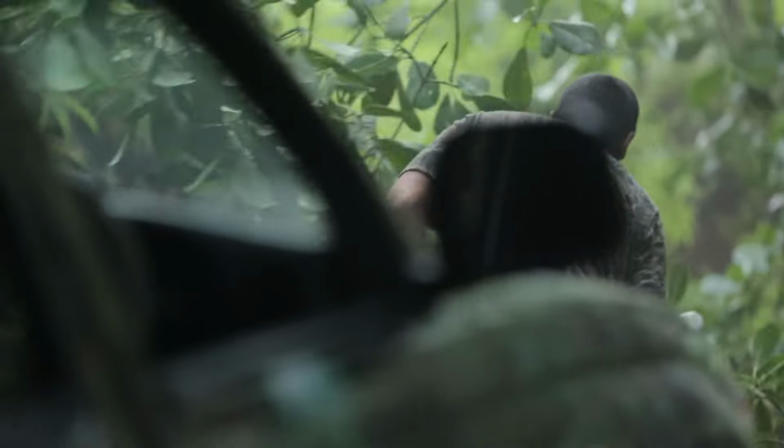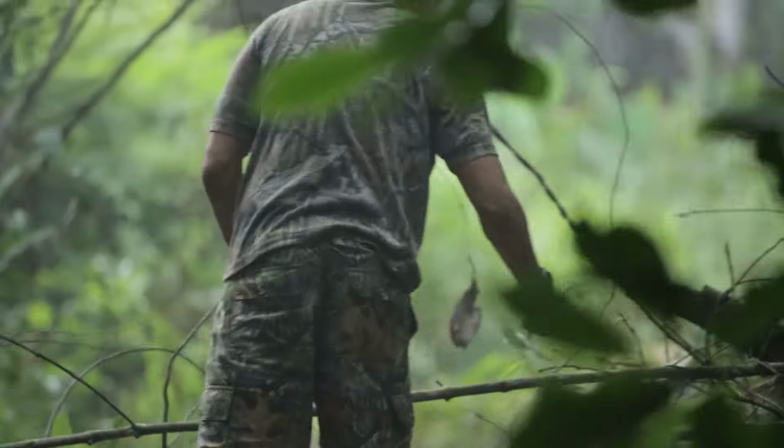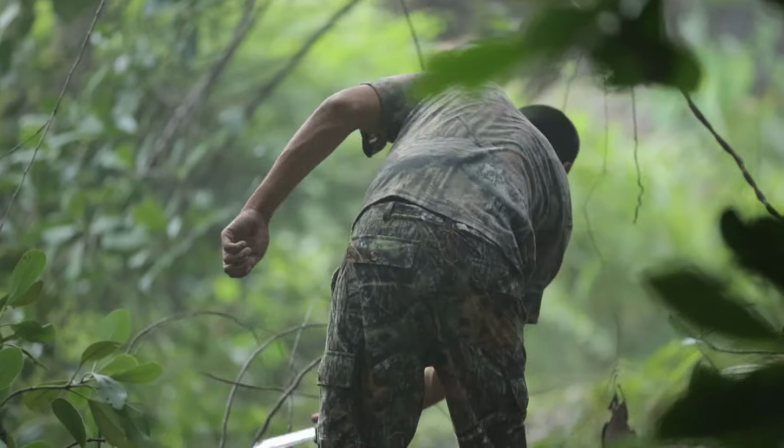Us carrying the vehicle makes the job easier in carrying the animals and carrying first aid and carrying our essentials. It's not out to damage the trail. We would not cut down a tree if it doesn't need to be cut. We would try and move it outside and proceed.